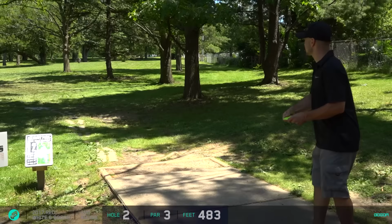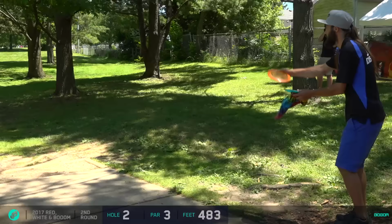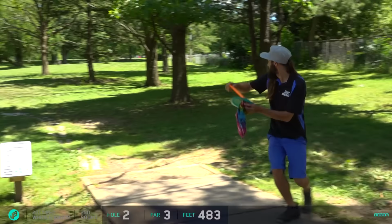We'll have to find out. That was an unfortunate kick. The air shot is totally there. The low ceiling really doesn't play in your favor. That's why the ground play with the roller is awesome. But there's a bunch of stuff on the ground down the fairway.